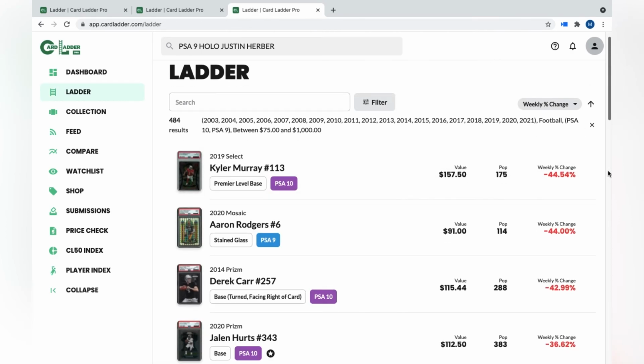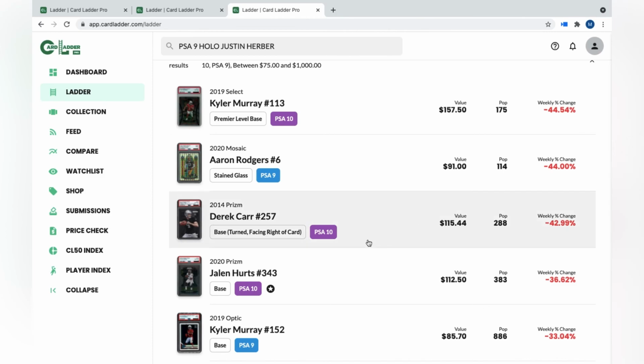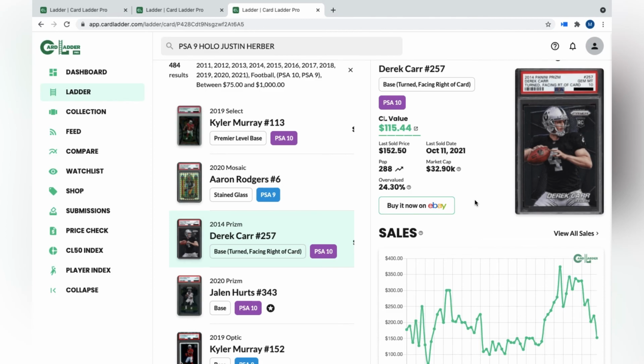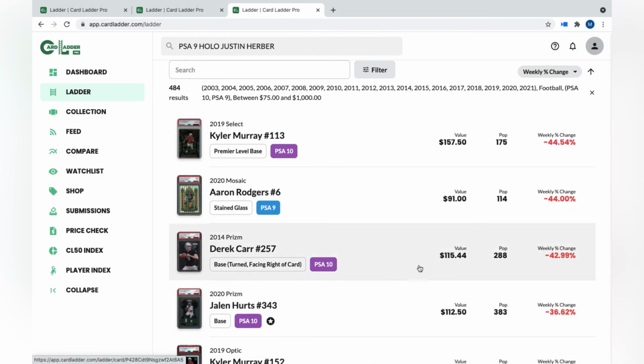So we're going to skip the 2020 Mosaic insert Stained Glass of Aaron Rodgers. It's kind of like a one-off card. Derek Carr has seen a pretty big drop. They started off the season really, really well. So his price, you can see this, September was 130. 2 weeks later, it's 374. Card Ladder still says it's 24% overvalued. I don't know how accurate that actually is, though. But I'm not buying any Derek Carr. That's just me. I don't see them going deep into the playoffs, if at all. And I'm not a Derek Carr fan, so I'm not touching this.